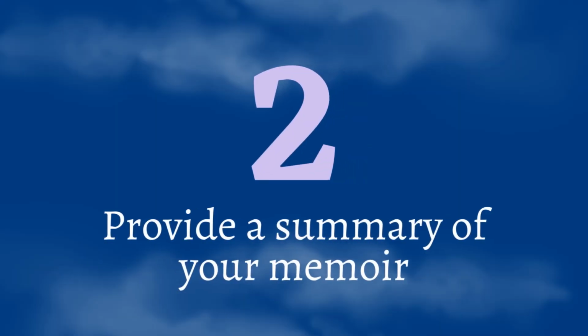Number 2, provide a summary of your memoir. They're usually not going to read your whole thing. They just don't have the time. So give them a brief overview of your memoir, including its central theme and main characters. This will help the reader understand what your memoir is about and what they can expect from it.